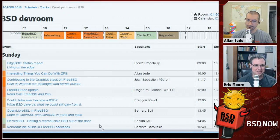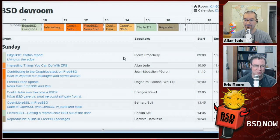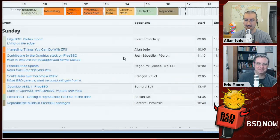We have a link here to their schedule, their BSD track specifically. Yes, so you'll have to check that out. On Sunday, there's an entire room dedicated to just BSD, which is actually a big deal. FOSDEM has like 40 concurrent things going on at once, and so getting a room for an entire day is actually quite a big thing.